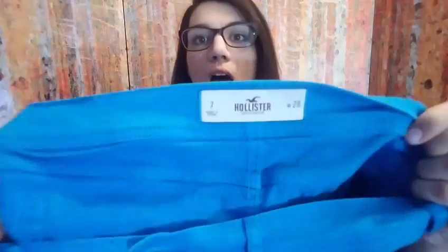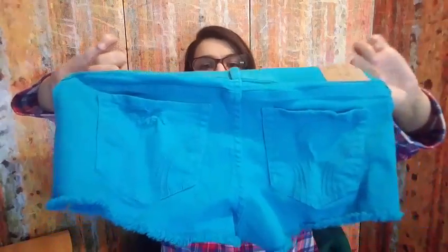And then I sold these Hollister shorts. They're a size 7 or a size 28 waist. And they are turquoise cut-off shorty shorts. Ooh, they're really, really pretty turquoise blue.